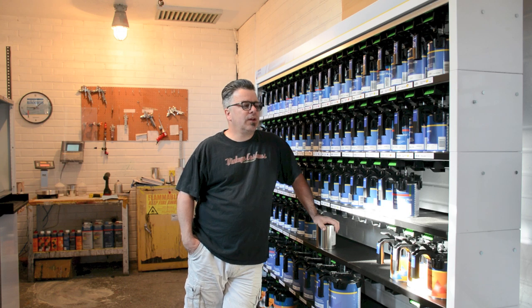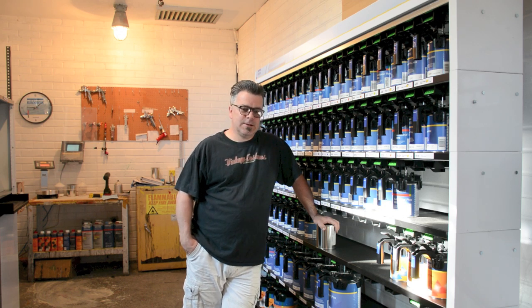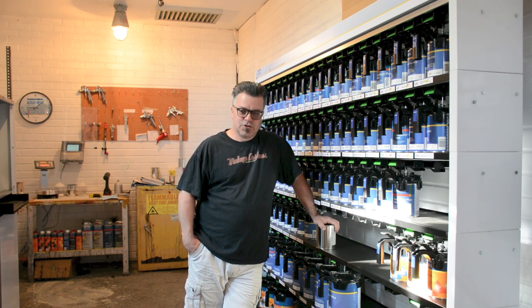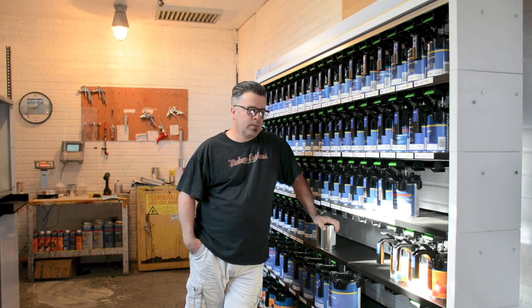Now, if we were to do this exactly the way it was, it would be a single stage Zagato silver. There's something to be said about single stage and metallic paints. They just don't have the luster or the depth of gloss the two stage paints have, and they never will, because the clear coat is mixed in with the actual paint in a single stage effect.